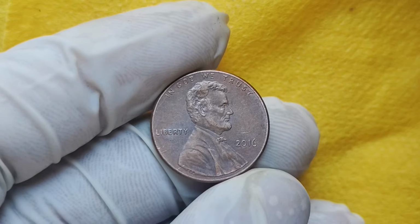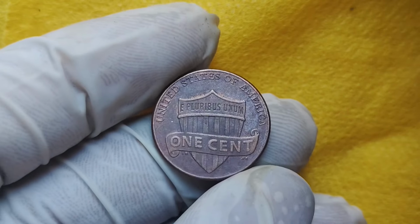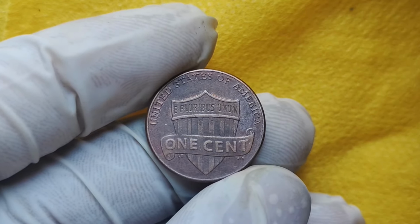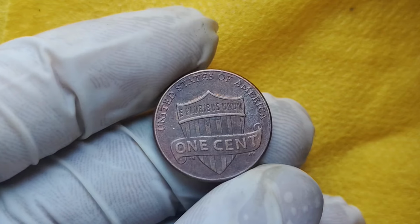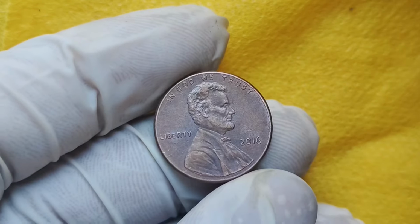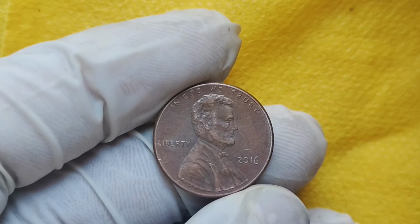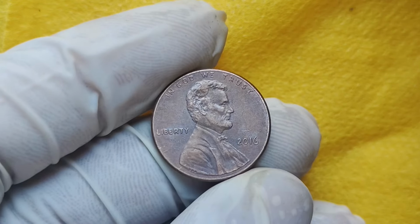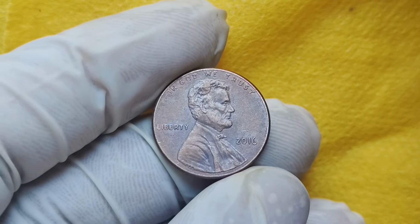The most valuable 2016 penny sold to date was graded MS68RD and sold for $899.95 in 2018. So, while not chump change, it's a far cry from $1.9 million. Coins with errors, like doubling, where the design appears twice, off-center strikes, or die cracks, can be quite valuable. For instance, a 2016 penny with a double die error can be worth anywhere from $25 to $50 or more, depending on the severity of the error.